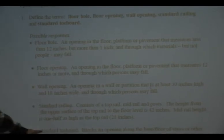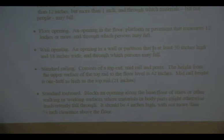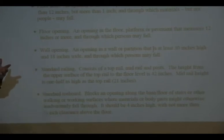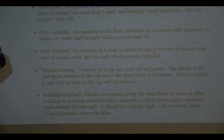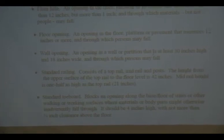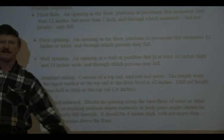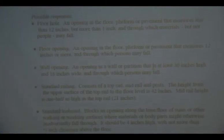Okay, standard toe board. It blocks an opening along the base floor of stairs or other walking or working surfaces where materials or body parts might otherwise inadvertently fall through. It should be 4 inches high and have no more than a 1/4 inch clearance from the floor to where that toe board starts. So if you want to use a 2x4 as a toe board, is it going to work? The answer is no, because it's got to be 4 inches high off the floor. A 2x4 is only 3.5 inches tall. That leaves a 1/2 inch gap. It's got to be a maximum of a 1/4 inch gap, right? So that's what a toe board is. And a toe board is to keep tools and stuff from sliding off and down something when you kick them. That's what a toe board is for. Okay? Any questions on those?